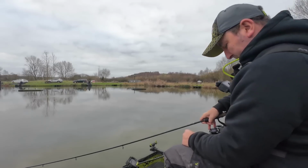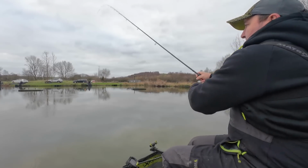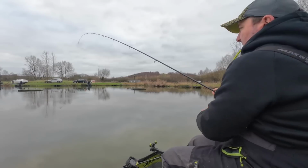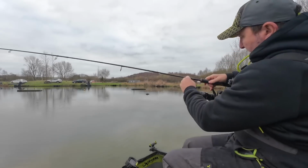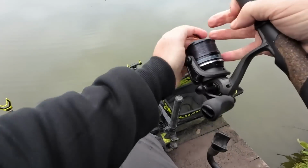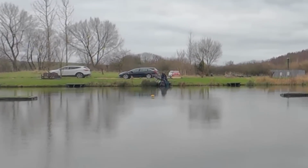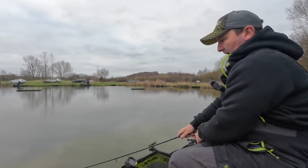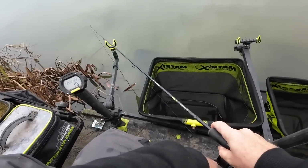Just going to put that one in. That's it. So on this cast now, I'm just going to have a cast just to the right. Make sure that corner's alright. See if I can pick up another carp. Bit of a breeze there now, just swirling round a little bit. Just had a 10-minute cast there. See if I get any indications.